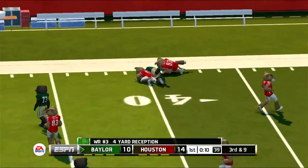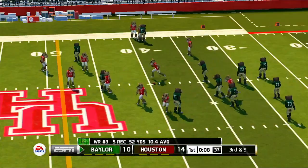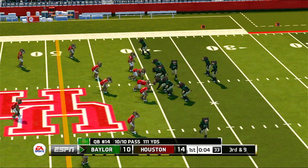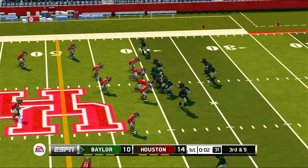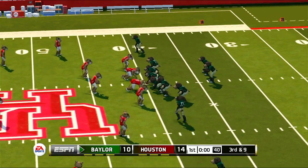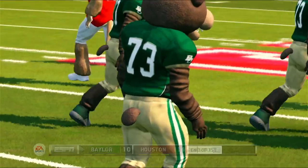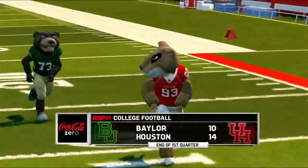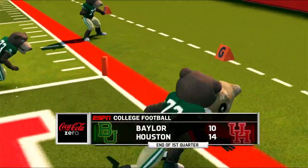Throws complete, and he's hit right away. Number four makes the tackle at the 40-yard line. That'll make it third and nine. Wow, what a first quarter we had. That was an offensive explosion. 14-10, Cougars.